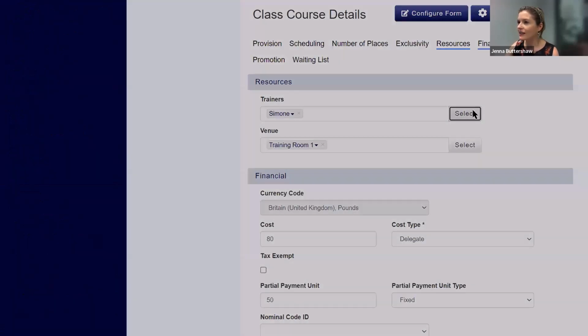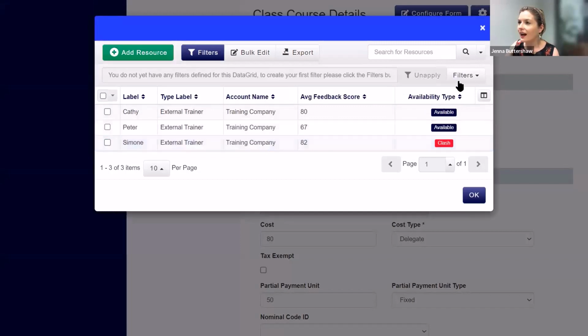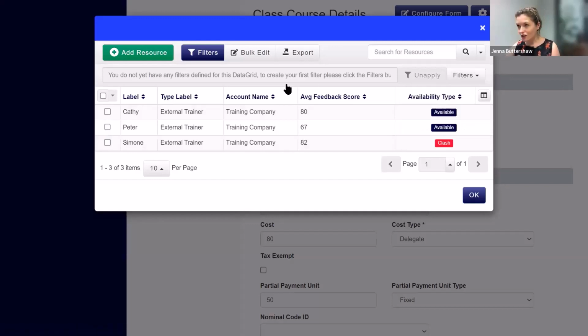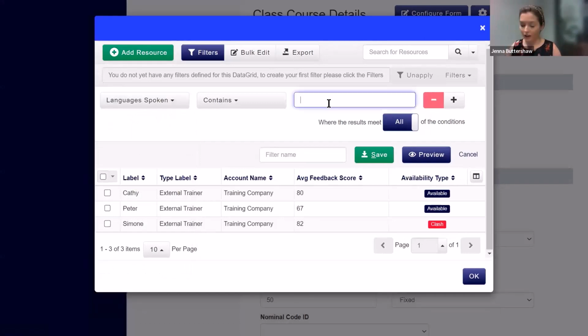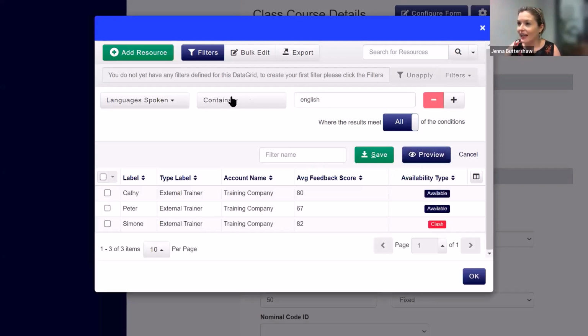I already have Simone selected at the moment, but if we get her unselected, I can apply my filters here. So I only want trainers that can speak French, create a new filter on my new custom field, languages spoken, contains French. Then I would just get Simone back. She had a clash actually, so she probably shouldn't be doing this course. And of course, English, I'd get everyone back there.